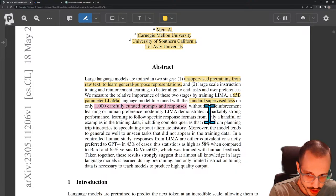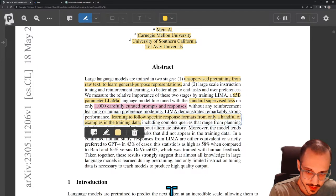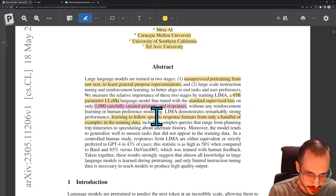LIMA demonstrates remarkably strong performance, learning to follow specific response formats from only a handful of examples in the training data, including complex queries that range from planning trip itineraries to speculating about alternate history. Moreover, the model tends to generalize well to unseen tasks that did not appear in the training data. In a controlled human study, responses from LIMA are either equivalent or strictly preferred to GPT-4 in 43% of cases.